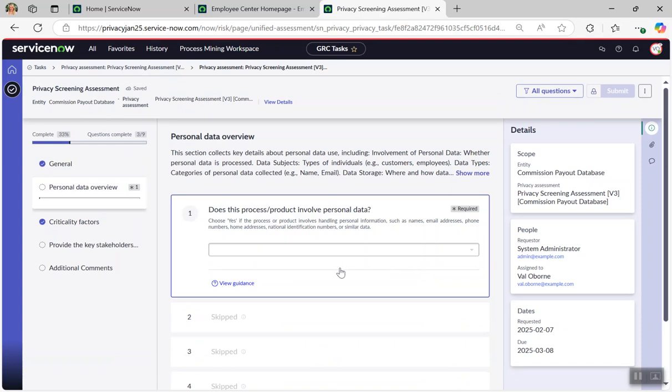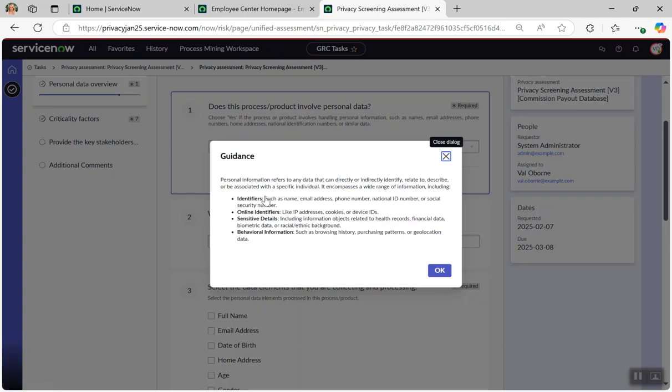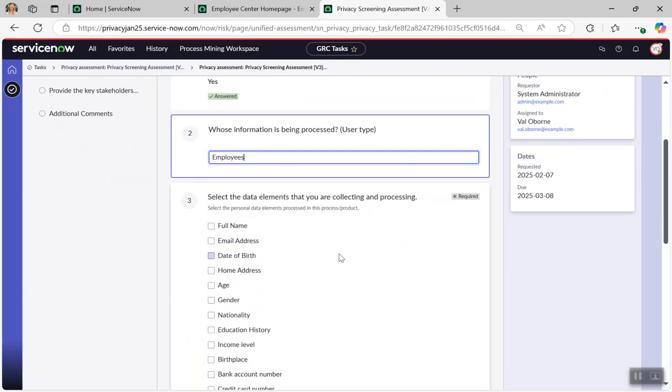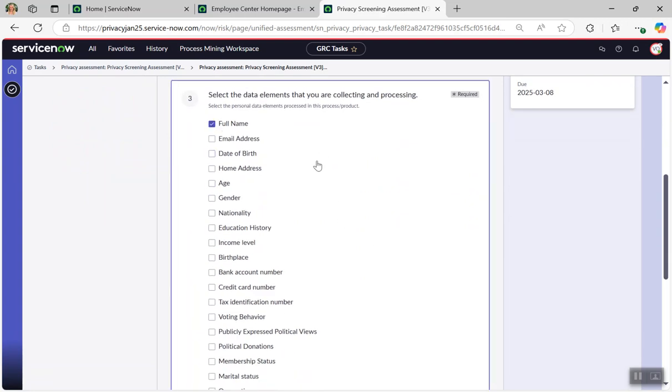Here's where the privacy component really comes into play and the automation within Smart Assessment Engine. Because this is a commission paid out database, this will include employee information and sensitive information at that. So the moment we select yes, all of these questions become available. Also within Smart Assessment Engine, you're able to define guidance to help the business user work through the completion of this assessment. We know that this database will mainly be housing employee data. In this section, when we select the type of data housed in this database, this is really showcasing the automated mapping of the data element to the category of sensitive data, and we'll see that later on in the demo.